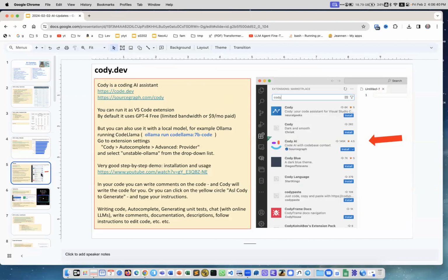Okay, this is cody.dev. Really, really simple to use. Highly recommend. By default, it uses ChatGPT, I mean OpenAI, via API. So if you have it, it will just use it, but you can also tell it to use some other model. For example, in this particular presentation on YouTube, he's using Code Llama 7B locally, which is fine-tuned for working with code. And it's really easy. So this is a picture from my VS Code, and you just search for Cody, you find Cody AI, you install it, and then I recommend just following this video where he goes through the steps on how to install it and run it.